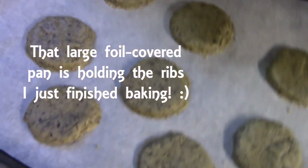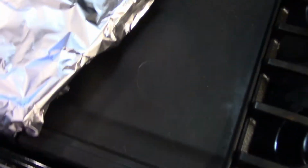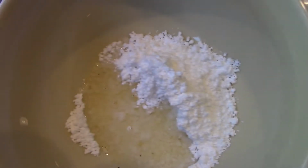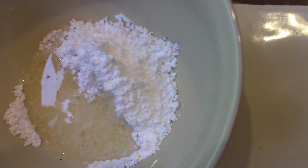Alright, the oven's preheated. We got about 8 cookies out of this, and I'm popping them in the oven, and so those will stay in there for 12 to 15 minutes. Alright, well those are baking, and I see I have a spot on my lens. That's a spot on my lens, not in the bowl, folks.